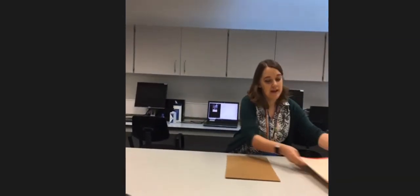So I'm just going to show you next door the camera room. This is our digitalization suite, where we have a setup that allows us to do this. And I will take one of these specimens with me to show you how we do that. Okay, so this is the digitization room.